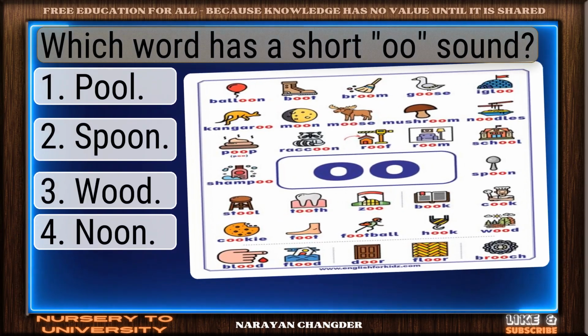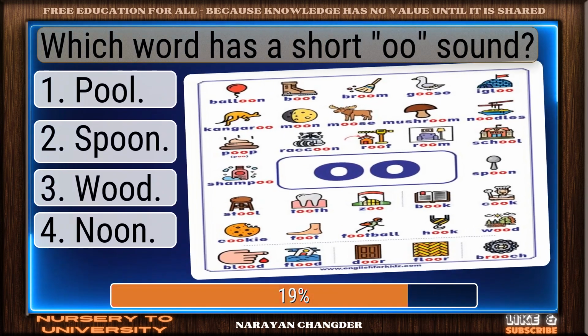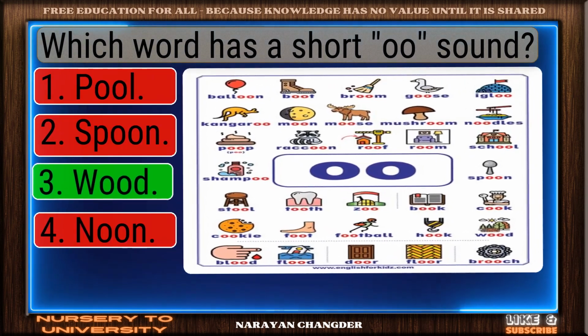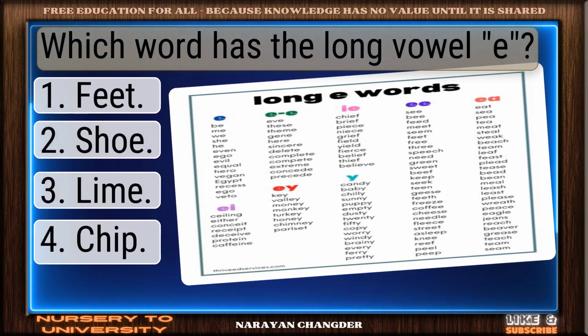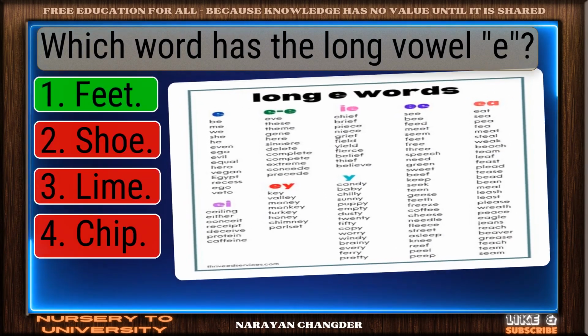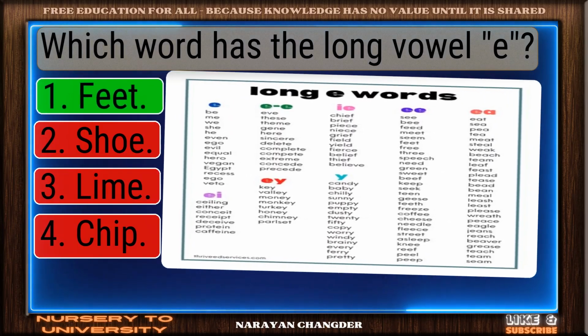Which word has a short sound? You got it. Your choice wood is right. Which word has the long vowel A? On track. Feet is the correct answer.